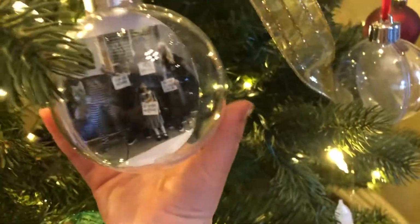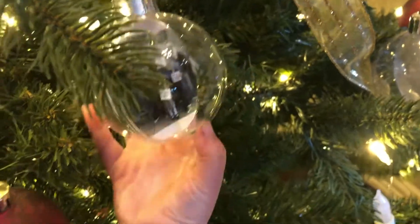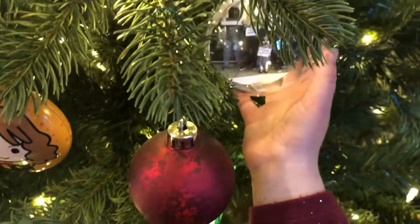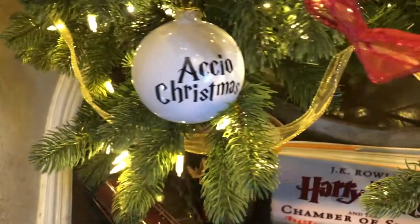We even got us dressed up as Halloween. You see, I'm Hermione. I'm the little one. My mom was Luna. My biggest brother was the Dementor. And yes, Case was Tom Riddle, and my dad was Sirius Black.